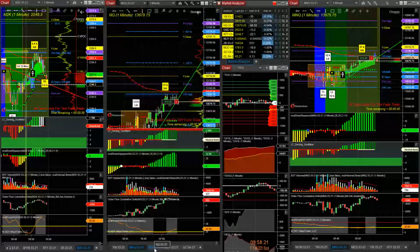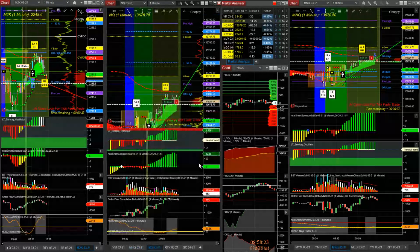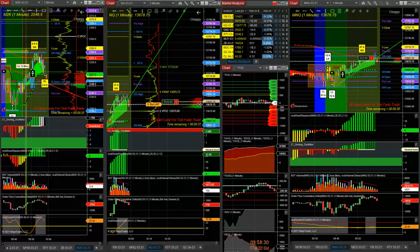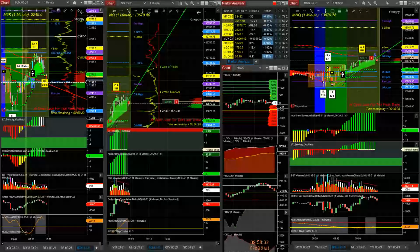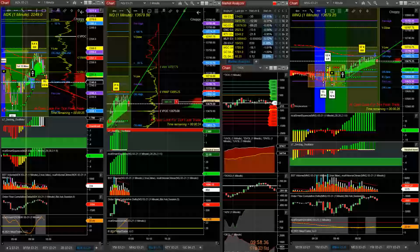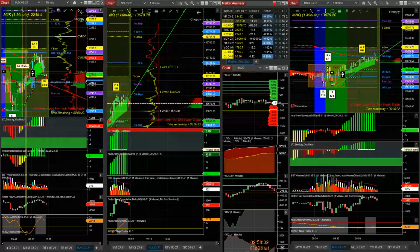14 bucks. Oh, here we come on the NQ. Come on, NQ. Come on. Here we come on the NQ. NQ, I'm up 110, and 120. I'm holding this a little longer. 180, scaling out one. Order filled. Taking one off, taking the win on the NQ micro. Order filled. Taking the win on the NQ mini. Order filled. All right.